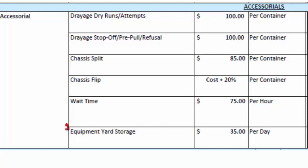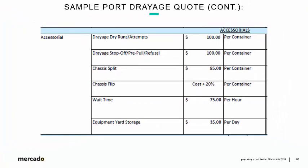And then finally, this is part of a pre-pull equipment yard storage, where a container might be left at a dray person's yard overnight as part of a pre-pull. That's $35 a day. Sometimes the dray people charge, sometimes they don't. In this case, they do.